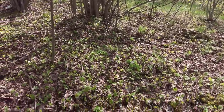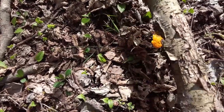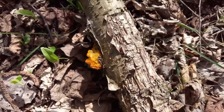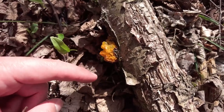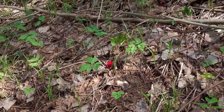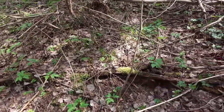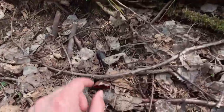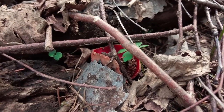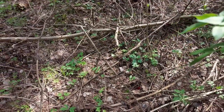We have moved to another forest, and the first mushroom here is a nice yellow brain. A nice yellow jelly. The second mushroom species here are scarlet elf cups. But no signs of morels yet. We'll see.